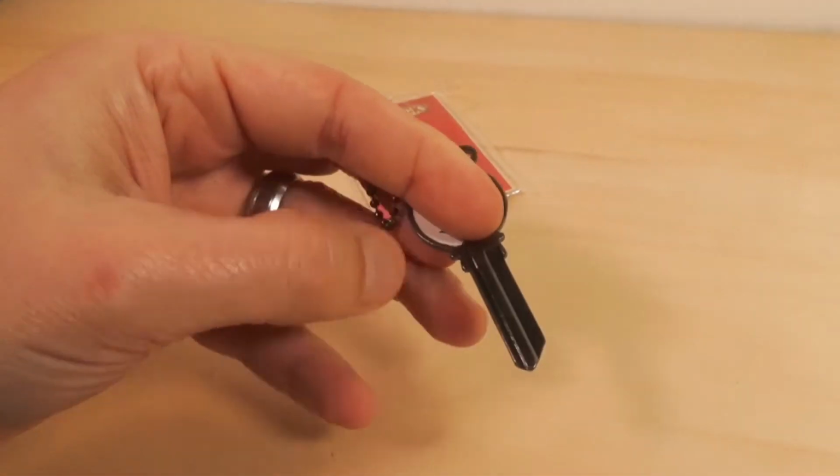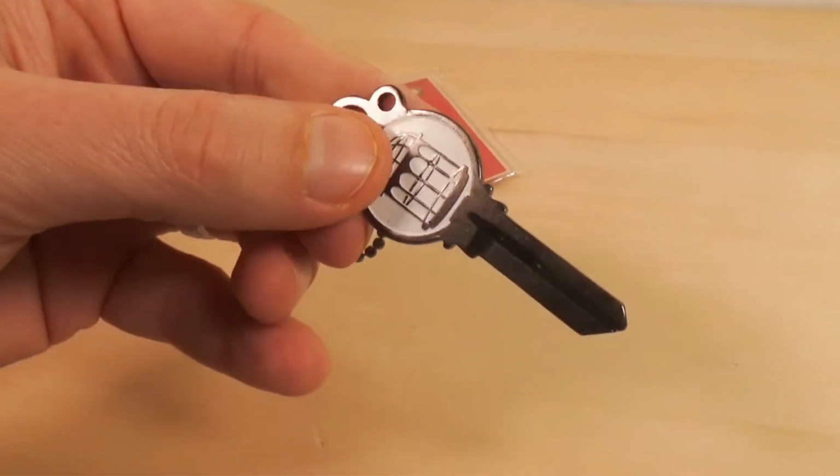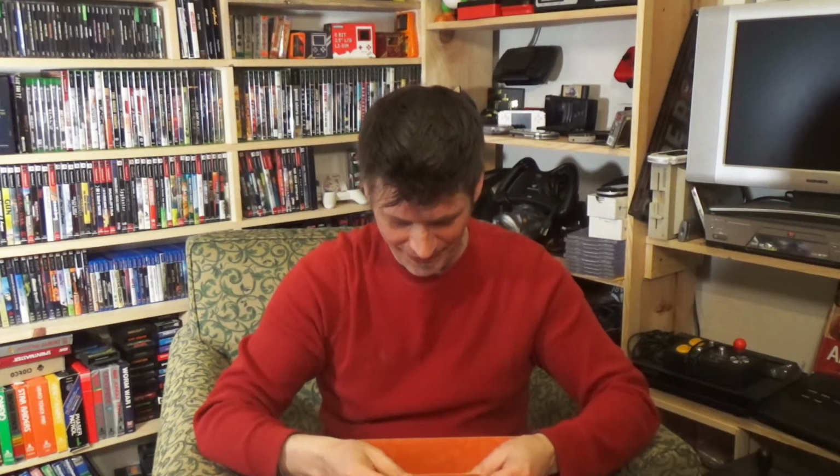I guess it's a house key one. So anyway, if you want to enter your house in style, you've got this. Classy. It just dropped out of there. Ugh, bummer. Next what we've got is Team Fortress 2 pins.